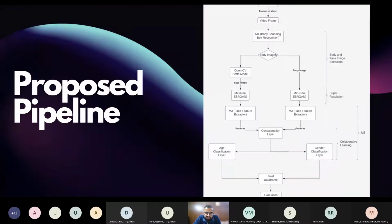So you have the video and you are extracting the frames. Then you are using Faster RCNN for bounding box recognition. From that, you would have the body images. Then you are using the OpenCV Caffe model for extracting the face, and then you are using ESRGAN, the real super resolution GAN, to increase the resolution of the image. Then on the face images you are using it for age, and the body images you are using for gender, right?